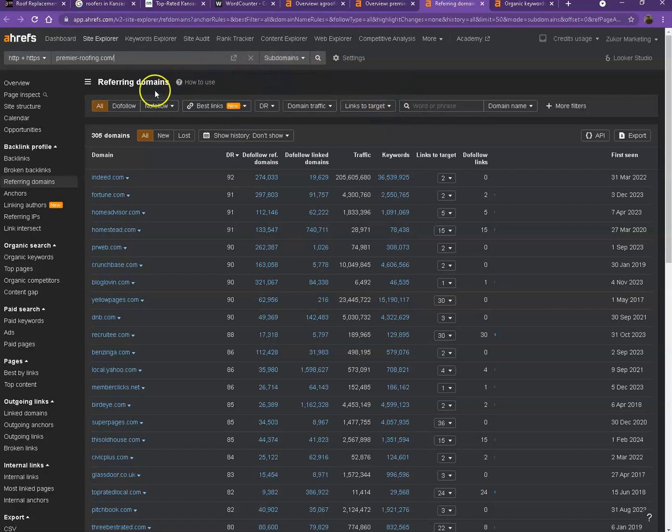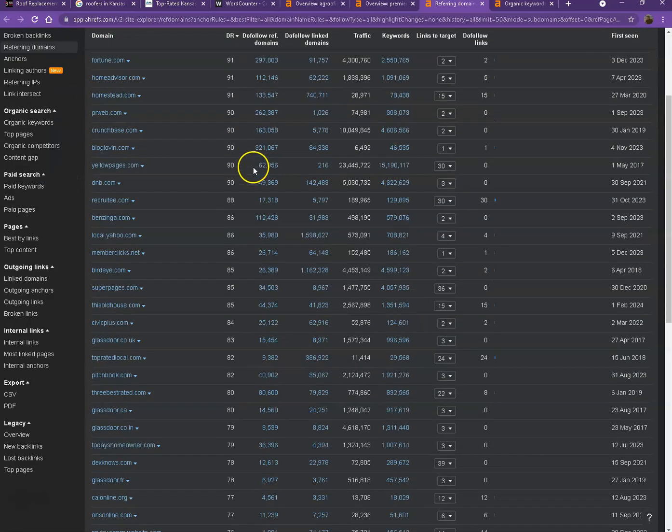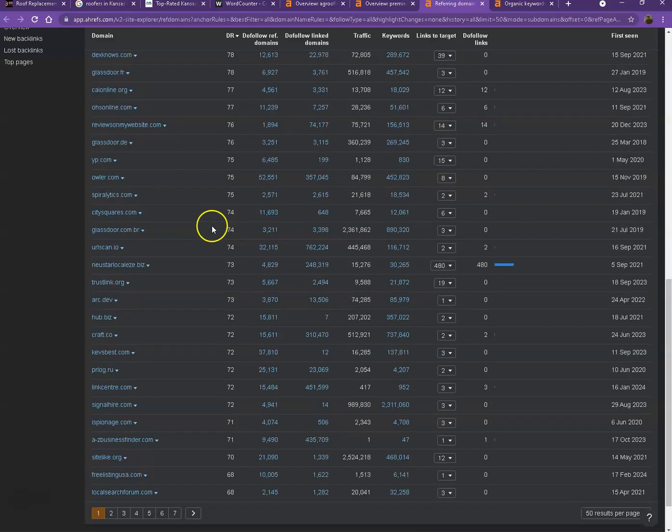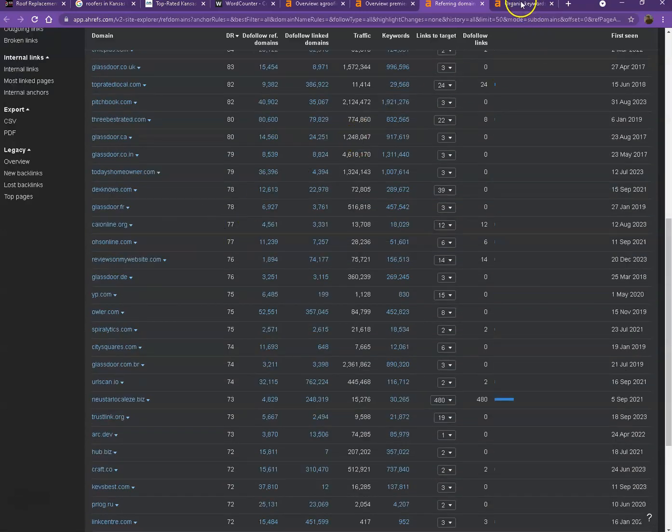Starting off with referring domains or the backlinks. As you can see, these are all the directories they're currently listed on that actually brings them a lot of attention and a lot of traffic. That's why they're currently ranking higher in the searches.